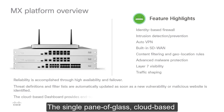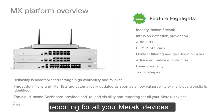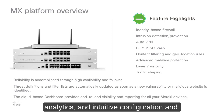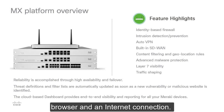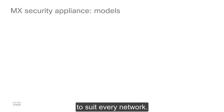The single pane of glass cloud-based dashboard provides end-to-end visibility and reporting for all your Meraki devices. Rich graphical reports, in-depth usage analytics, and intuitive configuration and troubleshooting tools are all included out of the box. They are accessible wherever you have a browser and an internet connection. There is an MX security appliance to suit every network.